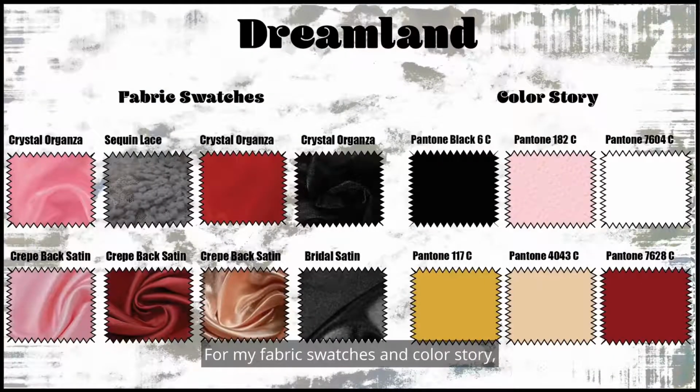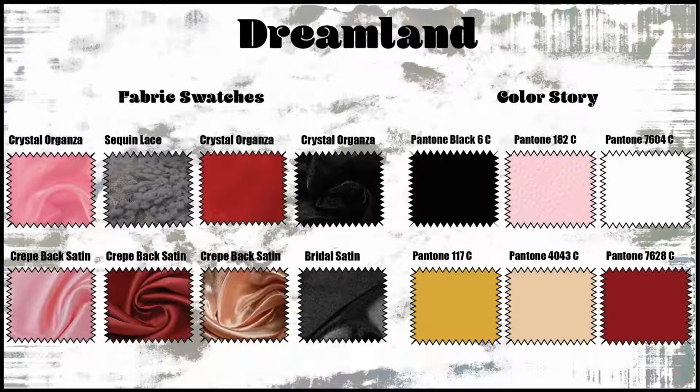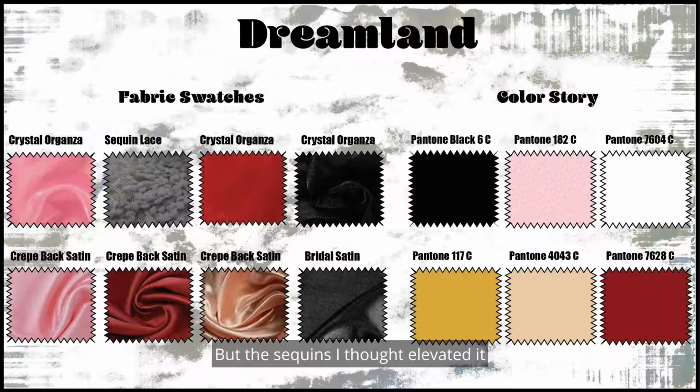For my fabric swatches and color story, I really wanted everything to look really rich and luxurious. To get the transparency I wanted, which I mentioned in the intro, I ended up using crystal organza, which had the effect of being both incredibly light but also having a really rich tone of darkness that I wanted. The lace was also another element of transparency. Lace always, I think, has that really vintage feel, but the sequins, I thought, elevated it and made it really modern as well.